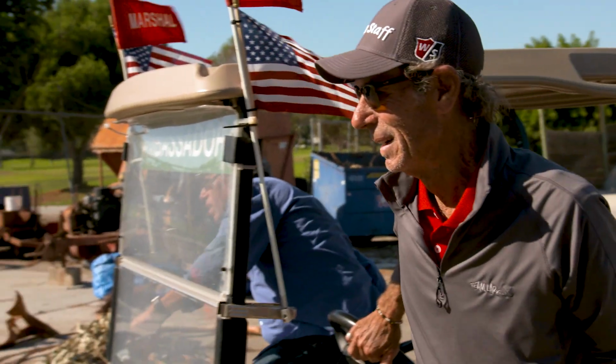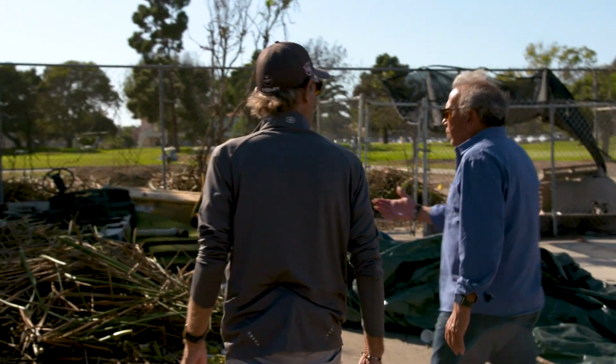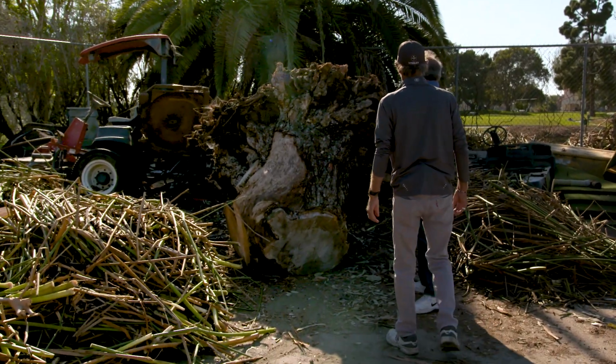That's it. Well, we heard a rumor that it still existed, and this is it, right? That's the tree. This is the logo, the stump of the logo tree.